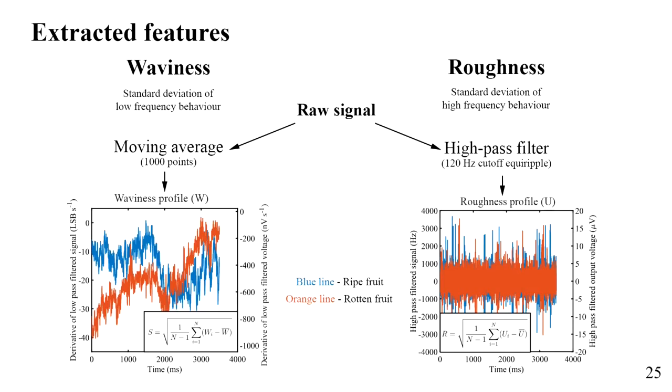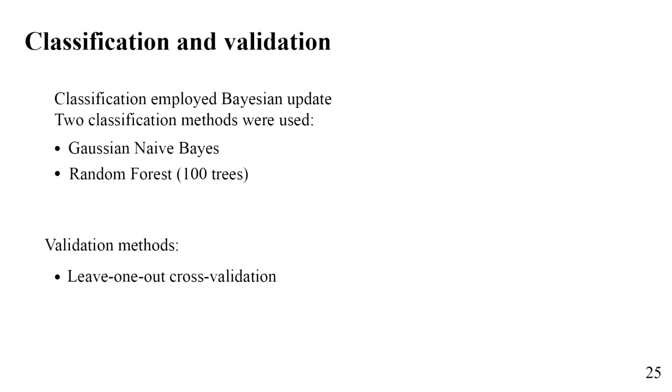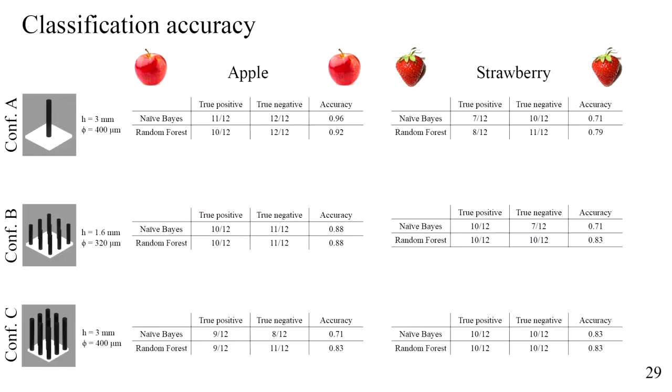and taking the standard deviation of the resulting signal. 2 classification methods were employed: Gaussian naive Bayes classifier and the random forest classifier using 100 classification trees. These methods were chosen as they allow the usage of Bayesian updating, as more scans on the fruits are performed. Validation was performed using a leave one out cross-validation method. All the combinations of the 3 configurations of sensors with both fruits were tested. In this slide, the accuracy after the 10 scans are performed is shown.